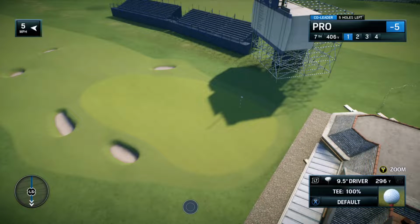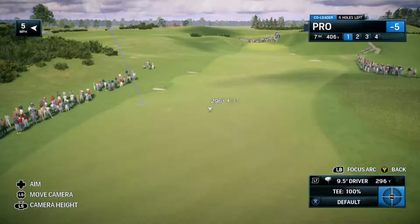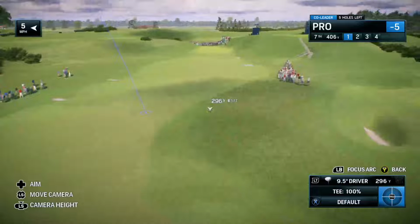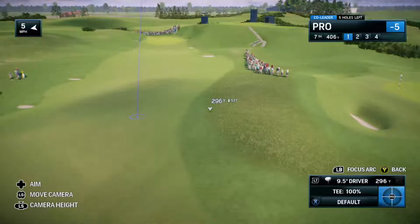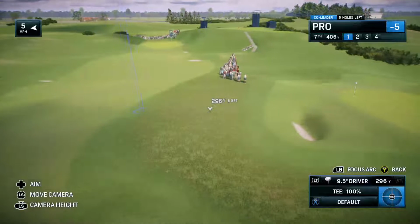Always a treat to be in Scotland, Frank, and at one of the oldest golf clubs in the world, Royal Troon. It's getting close to 150 years old. It was first established all the way back in 1878. Actually, the original golf course only had 5 holes on it.